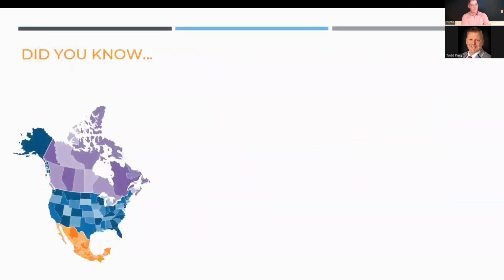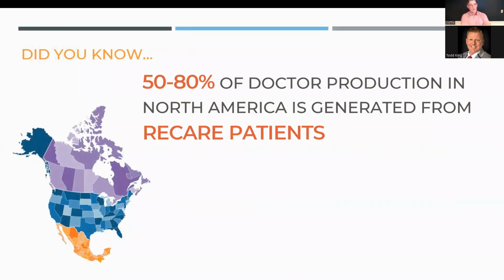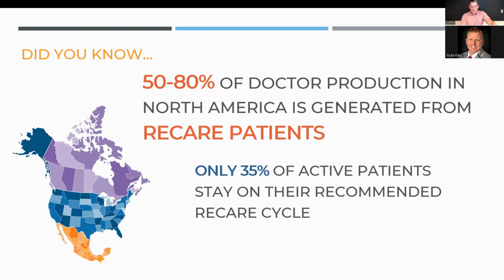Now let's talk about reactivation here for a minute. I know a lot of you have probably heard these different statistics, but this is an absolute team belief on this concept, where 50 to 80% of doctors' production in North America is generated through their recare program, okay? And that just puts even more precedence on why we need to get our patients back into our hygiene schedule.